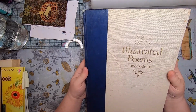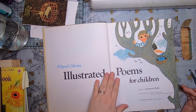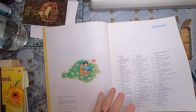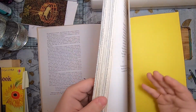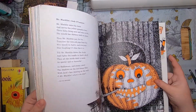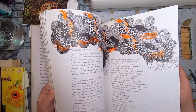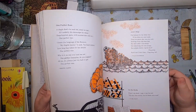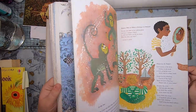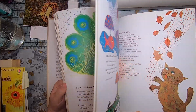And then this one is a special collection, Illustrated Poems for Children from Hubbard Press. And this is just really interesting illustrations. So this is from 1973. I mean, it's a very 70s book. Let me just go through some of them. So all different themes. Look at that Halloween. That's so cool. Owls and bears and buffalo, cat, all sorts of cool stuff, and also poems, verses. So yeah, you can always find something to do with nice books like this.